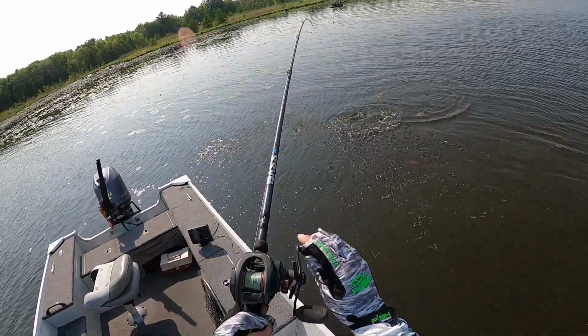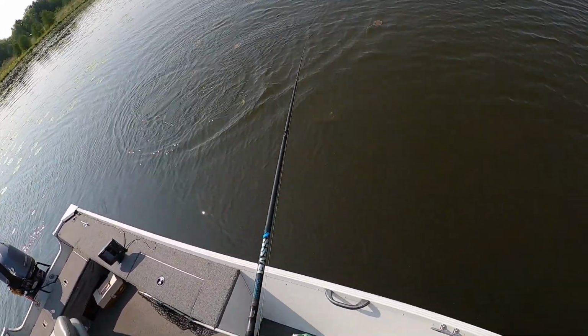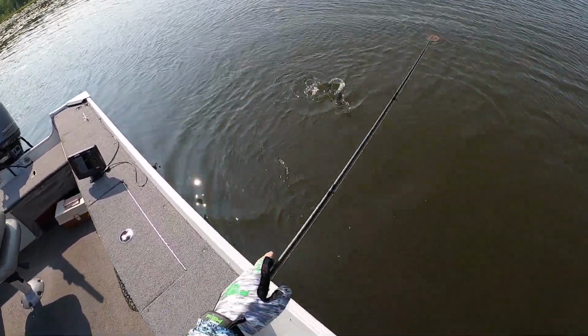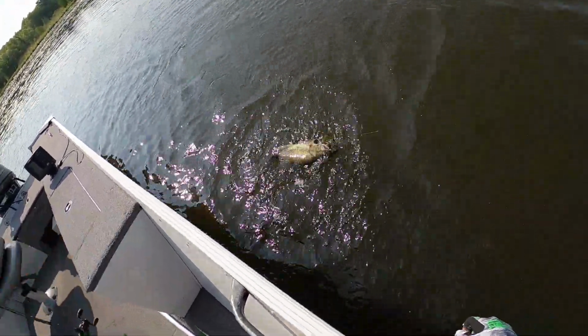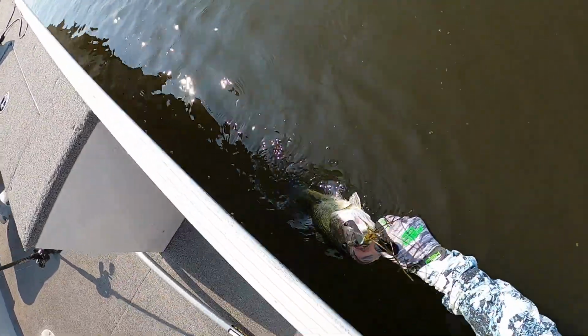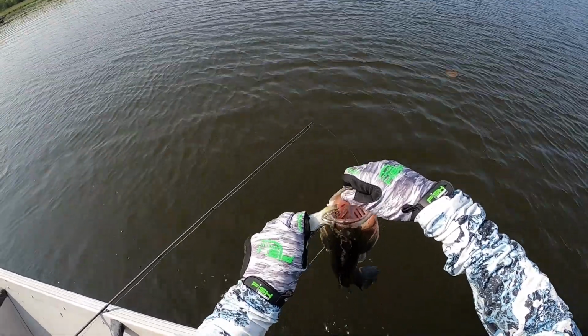That's not here. Hit my buzzbait. The buzzbait wasn't even being used like a buzzbait. It got tangled up in the weeds, and I was cranking it in like a spinnerbait. Yeah, that's a good respectable sized bass right there.